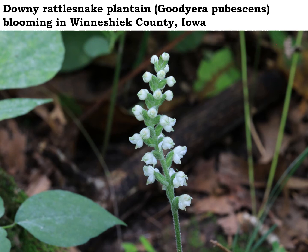Their leaves look remarkable. Don't have a picture of them here, but they have a really cool pattern if you find them. The leaves are evergreen. The downy rattlesnake plantain forms a symbiotic relationship with fungi, so their root systems, you might say, tie together, and they share nutrients and minerals, so both benefit.